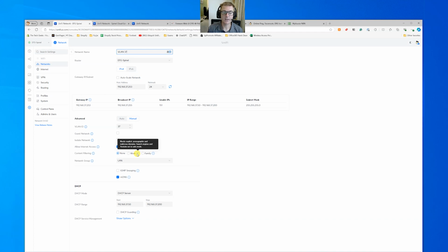But it is a great tool to have for work and family. You can see on here that family blocks a little bit more. It blocks VPNs as well, so you could choose to use that. We'd probably use the work one most of the time, and that's a great starting point.